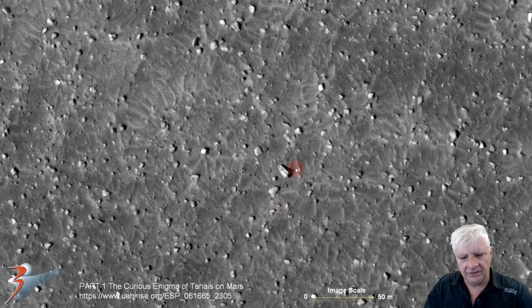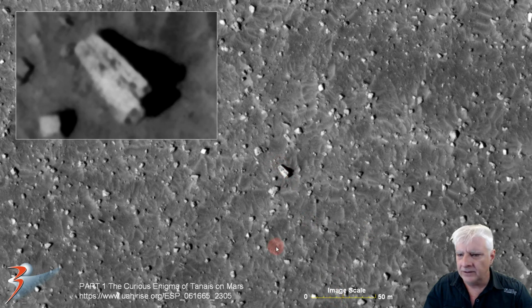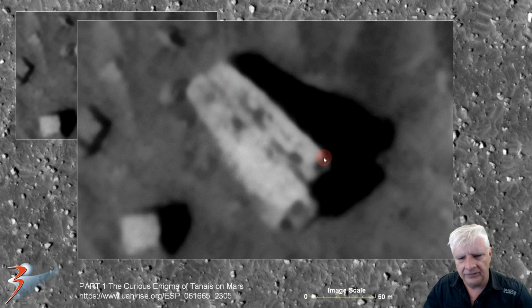Okay, then this totally out of place item, also from part 1, Curious Enigma of Timaeus. That rectangular object is about 18 meters long by about 5 or 6 meters wide, with the line going through the center here, parallel to this one side, and we've got 90 degrees again. Check those out. Dark spots on it. These look like they could be openings.